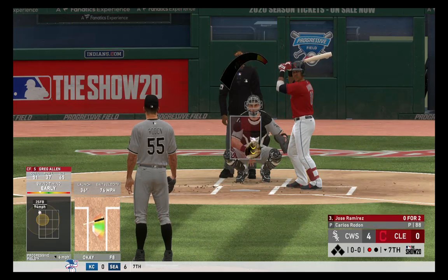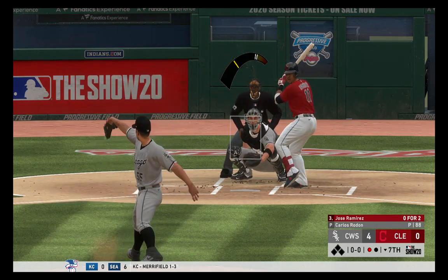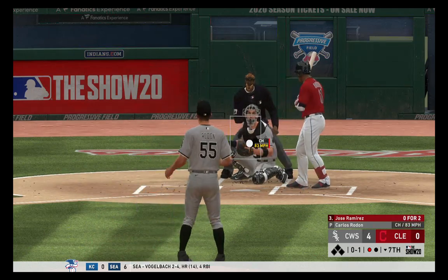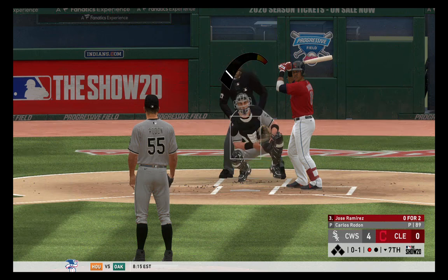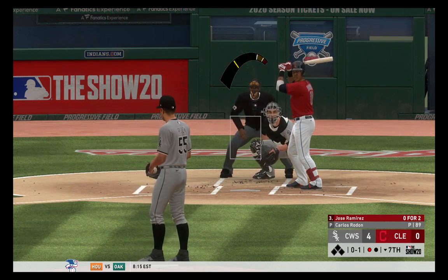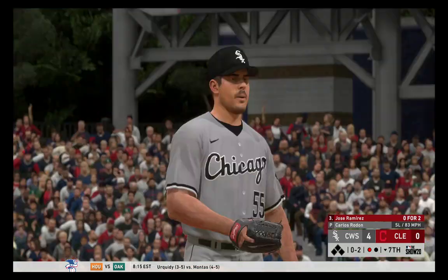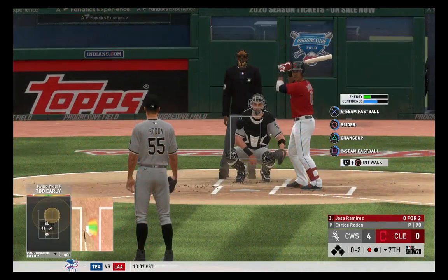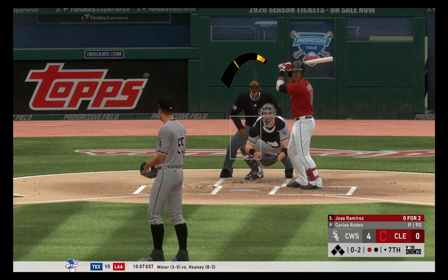Digging in, Jose Ramirez. He comes in 0 for 2 thus far. I mean, what a diamond in the rough Jose Ramirez has been for Terry Francona and the Cleveland Indians. This guy burst on the scene in 2016, just absolutely set that lineup on fire. They were looking for a guy to bail out Michael Brantley and the production they would miss from him in the lineup, and Jose Ramirez filled that admirably.